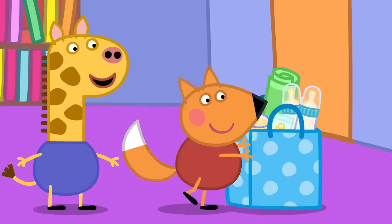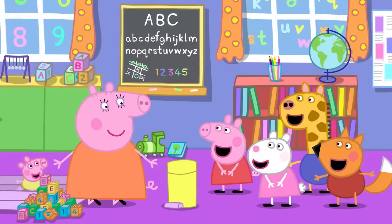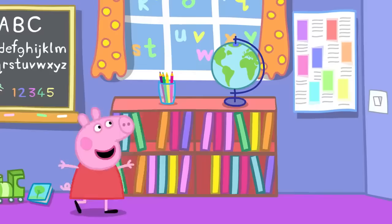Everyone likes helping Mummy Pig change baby Alexander's nappy. There, fresh as a daisy. Can baby Alexander play with us? Please! Well, I don't see why not. Hooray! Peppa is showing baby Alexander all her favourite bits of the playgroup.